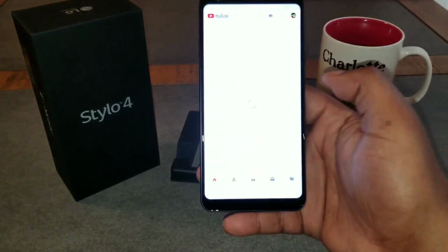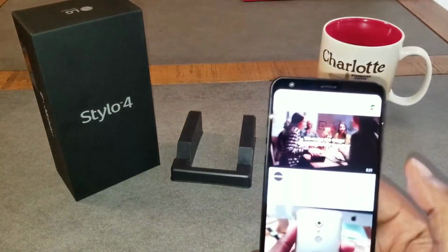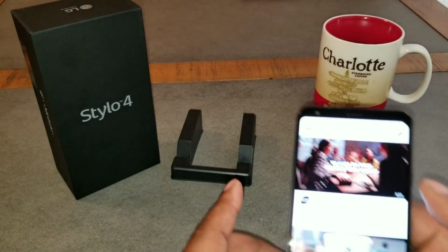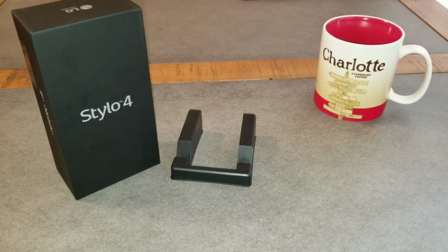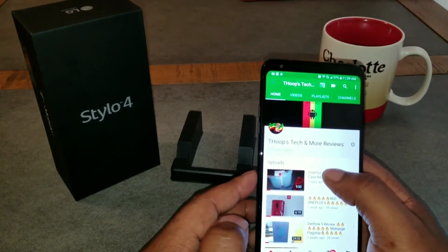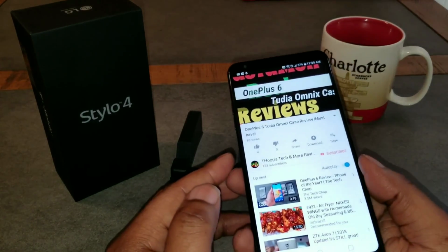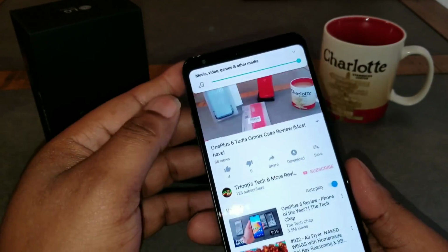See, it's lagging out. See how long it's taking to pull up? You ain't see it, but the amount of time that I was behind the camera, that's how long it took before I pull it back up here for it to pull up my YouTube channel. So let me go to one of my videos so you can see. Now I got it at max volume.